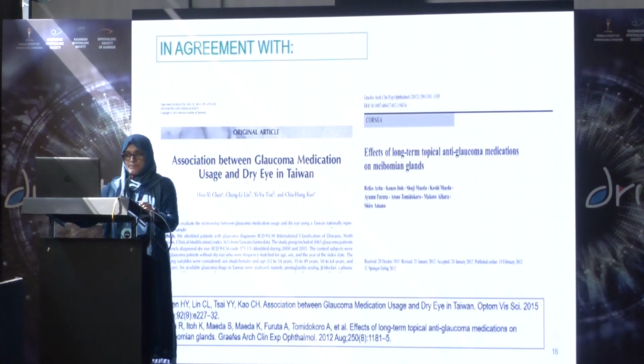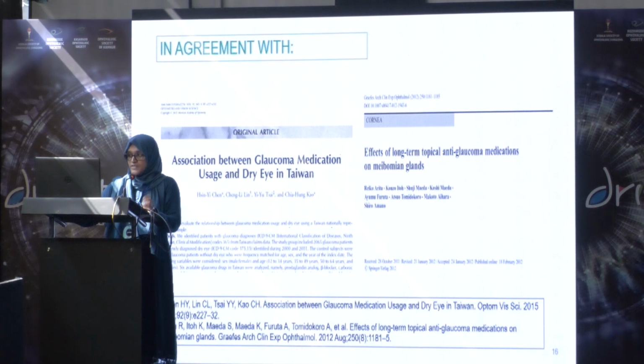This was generally in agreement with previous studies, such as the studies conducted by Chen et al., who found that increased risk of dry eye was observed for all glaucoma medication, and another study conducted by Arita et al., who found that meibomian gland loss was found in both prostaglandin-treated eyes as well as in beta-blocker-treated eyes.